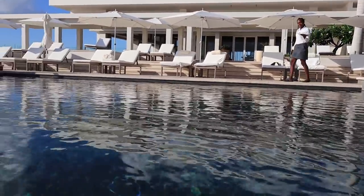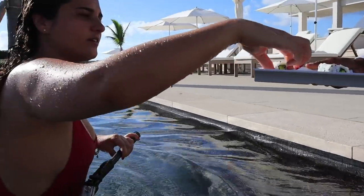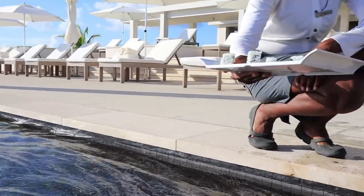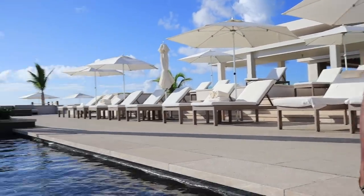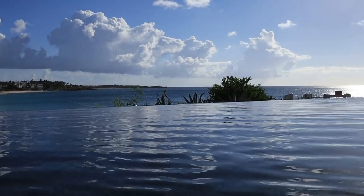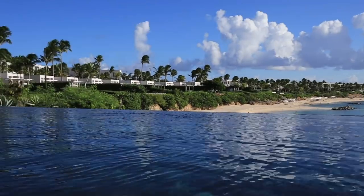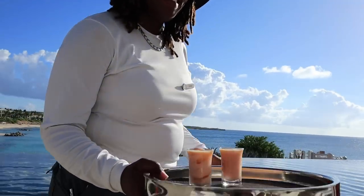Avocado roll in the pool. Thank you. Enjoy. That was really good. I should have taken a second one. So pretty. Hi. Guava colada. There you go. Rum colada. It looks so yum. It's delicious.